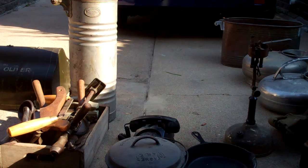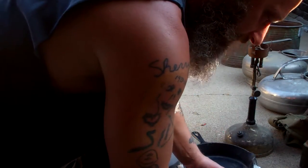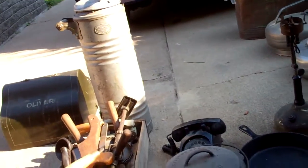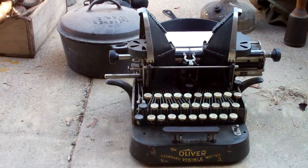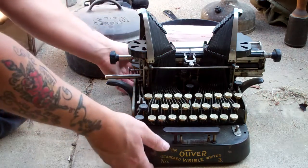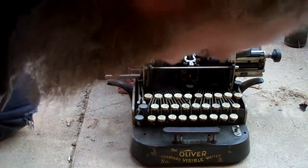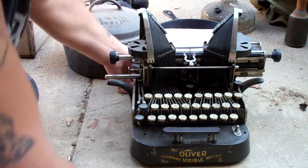And then one of my favorite pieces from the collection that I got today is that Oliver typewriter that goes with that lid. Look at this, guys. Let's go with the camera. Oliver Standard Visible Writer number 3. This is beautiful. Cast iron base. The Oliver Typewriter Company from Chicago. Beautiful green olive color. Got a date on it of 19, like 38, something like that.